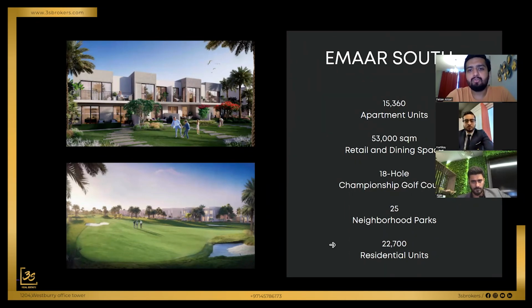So one question. Is Urbana ready? Yes, Urbana is ready to move in apartments. You pay the 25% amount and you move in today. So that's what it is. Okay. One question is, how do you book a unit in Palm Beach Tower? Divan, if you can talk about it.